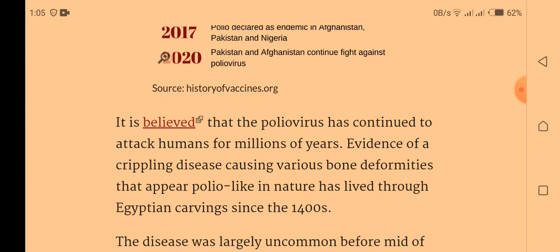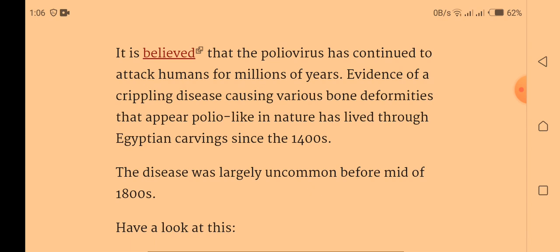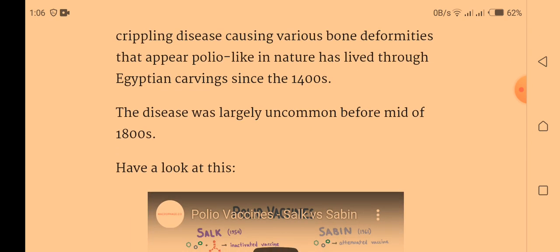It's believed that polio has continued to attack humans for millions of years. Evidence shows the symptoms of this crippling disease causing various bone deformities, means they deform the shape, with changes that appear polio-like in nature, having lived through Egyptian caravans since the 1400s. The disease was largely unknown before the middle of the 18th century. It means that it was unknown. It was not known before 1918.